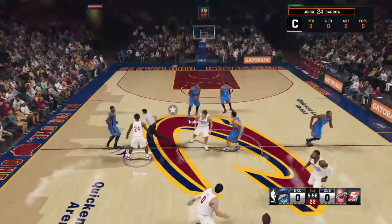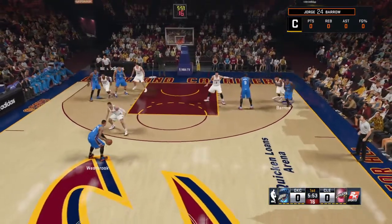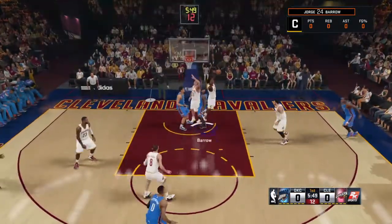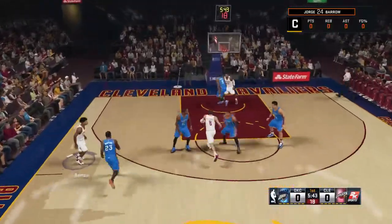And so off the tip, it's Oklahoma City, all fueled up and ready to go. Let's check out who's on the floor, courtesy of Gatorade. So for Oklahoma City right now, Durant outside at the 3 with Ibaka playing the power forward. Dion Waiters is out there with Russell Westbrook. And it's Adams in at the 5, roaming the paint.